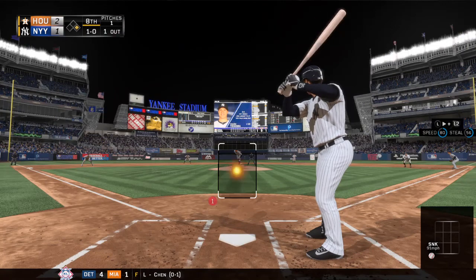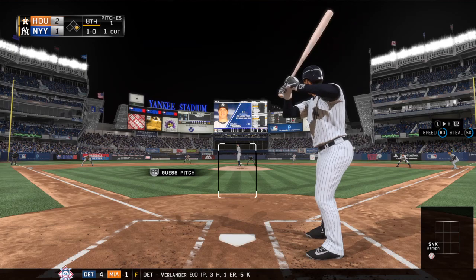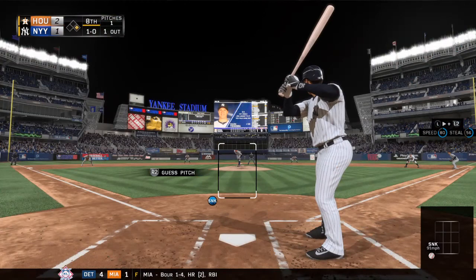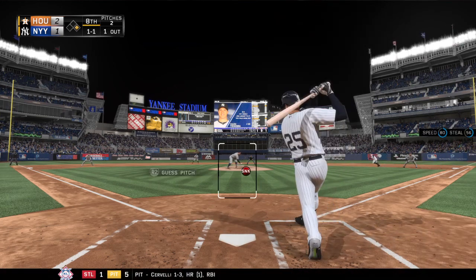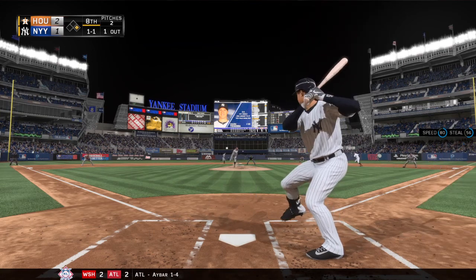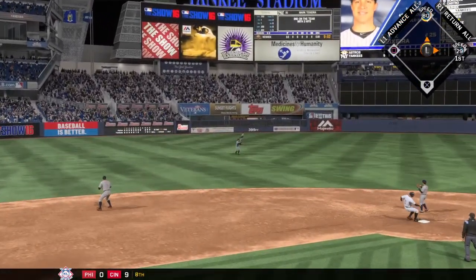Jake Marisnick. Quick check on that tying run at first. And he'll get dirty, but he's back in safely. Marwin Gonzalez. And another throw over. A dive, but he's back. Why not? Make him get dirty. That evens it up, 1-1. Ready with the 1-1 pitch. Runners off for second. Hit on the ground to short. And that's through for a hit.